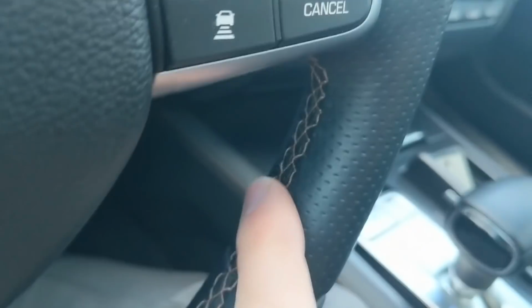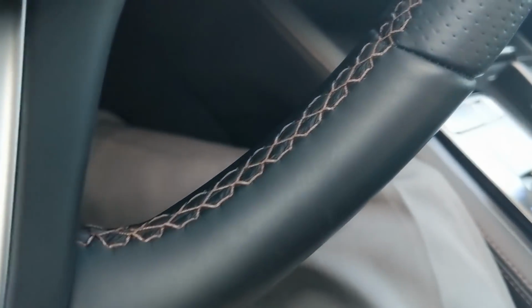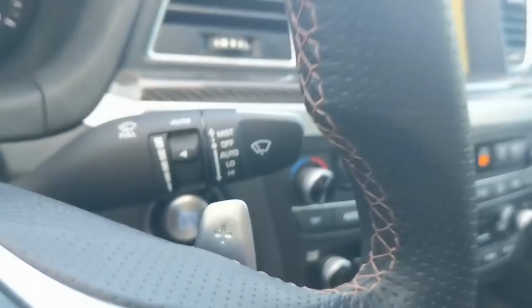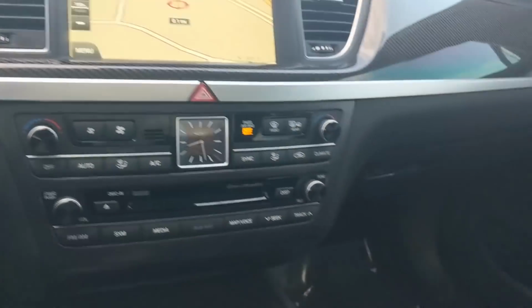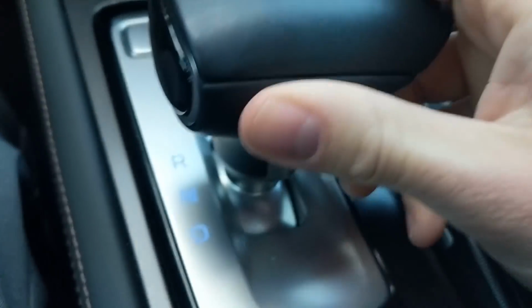So here you have the stitching. It's okay. I would say it's adequate for the price point. It's almost as good as Lexus, and if you're almost as good as Lexus stitching, you're doing a pretty good job, in my opinion. Here's the gear shift. It's a leather material around it, very high quality.